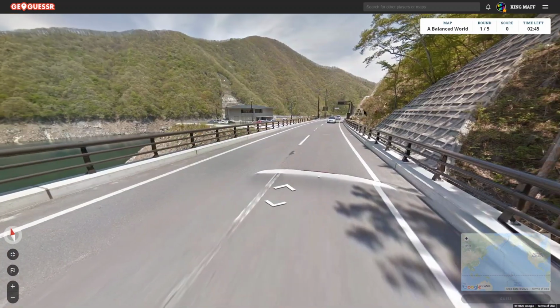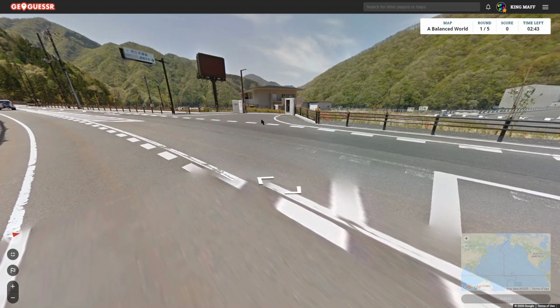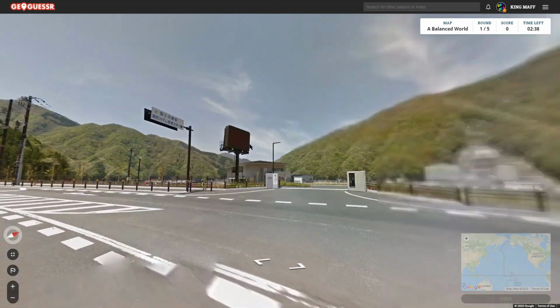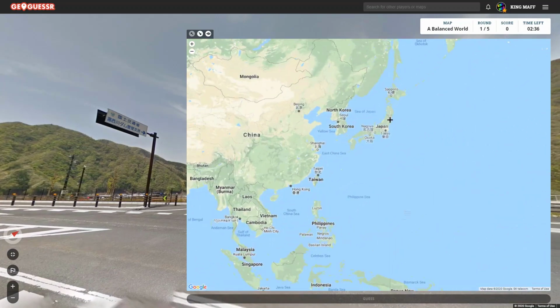I feel like this has got to be a one-way road because we normally would be on the right-hand side of the road. Actually, no, we're on the left-hand. What am I talking about? I am losing my goddamn mind. But we're in Japan.